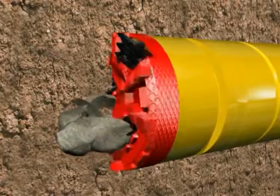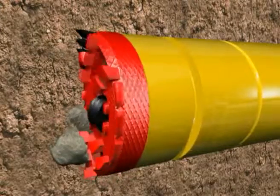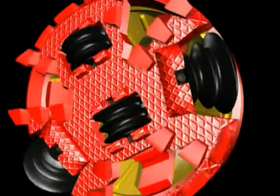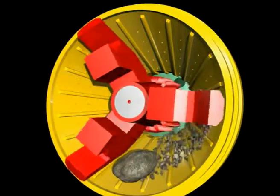Sometimes, fragments are displaced into the surrounding soil. Stones, attaining the crusher chamber through the openings of the cutting wheel, are crushed by the reinforced conical crusher and the spokes of the cutting wheel, and afterwards transported together with the slurry water to the surface.